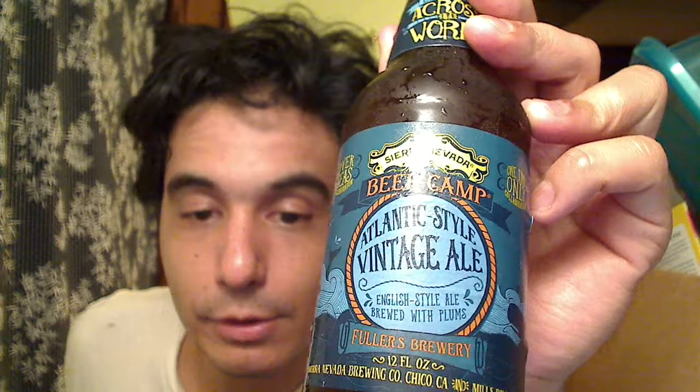English style ale brewed with plums from Fuller's Brewery. And this is an old school English brewery. Fuller's Brewery in London has been producing some of the UK's finest ales since the mid-19th century. Together we created a new recipe for an Atlantic style vintage ale, a robust beer, perfect for aging and brewed with plums for a touch of rich fruit flavor that both mimics and enhances the natural yeast-driven aromas.